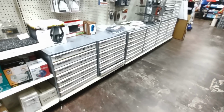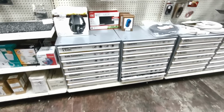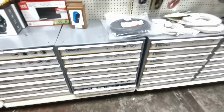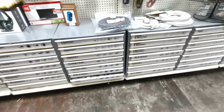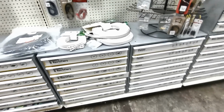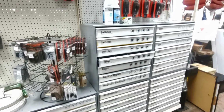Ooh, you know what this stuff looks like? This looks like stuff that was salvaged from Radio Shacks when a lot of those stores closed down. Although, you know what? Radio Shacks are coming back. I have a video on that. I've visited a few. I'll put a link in the upper right to that video. But these look like they might have come from Radio Shack stores.